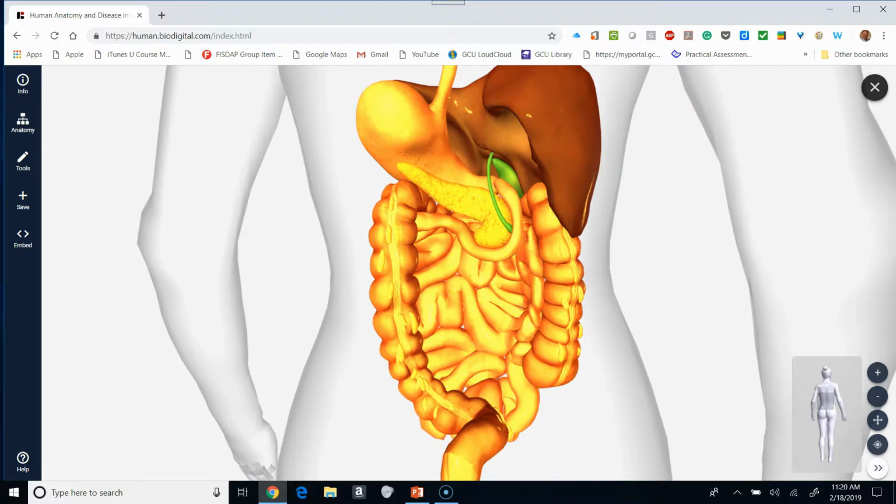So as we're also in this area, what do you think this is right here? There we go. Yes, the pancreas. Okay, and so the pancreas is a flat, solid organ, and it is behind the liver and the stomach, so it is going to be retro. It's going to be behind, and this is an area that contains two portions. It is exocrine and endocrine.